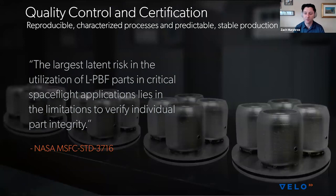And so we deal with NASA quite a bit. And NASA actually has some of the best, most well-written standards when it comes to qualification and certification of parts and processes from laser powder bed fusion. And one of the things they point out that I think is really important to consider is that while laser powder bed systems in general are capable of making high quality parts, you don't necessarily know if a specific part that you pull off of the machine is good or not. So while having a good average value is important, having confidence in an individual part is critical. And that's something that Velo is also focused on quite a bit.